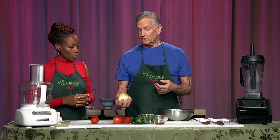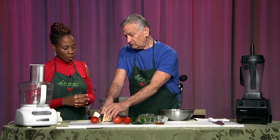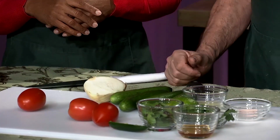Now, when it calls for half an onion, what would you think half of that is going to be? Well, that's not a regular size onion. What's a regular size onion? I would say half of that size. Well, let's say half of that. Isn't it still a little too much onion? It's still pretty big.